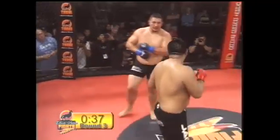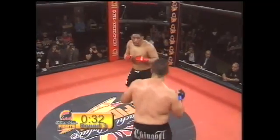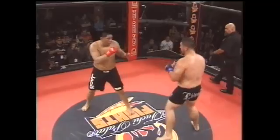If Ayala feints and sells the feint, Aquintania will come straight in. He can counter right off of that and step off to the side. But he's not doing it. I would have been telling Ayala to feint. Aquintania's doing a great job.